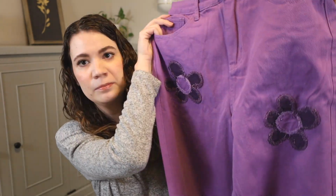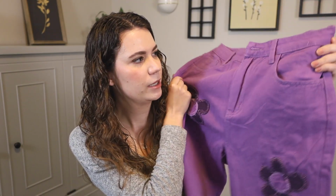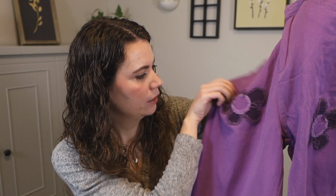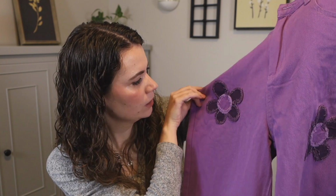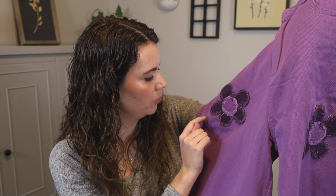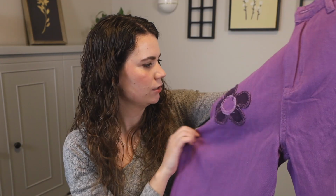As the name suggests, these are purple and they do have flowers on them. There's a lot of little threads going on these. I would say these are a little bit darker than a lilac purple. And then they have these big darker purple flowers that are not quite embroidered, but I don't know how to describe what they are. They kind of have raw hems on them. And also the jeans are a very small corduroy, which is kind of cool.